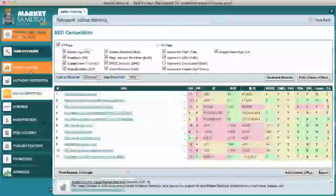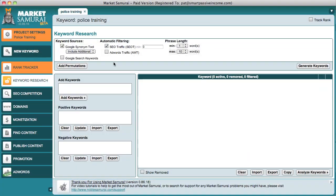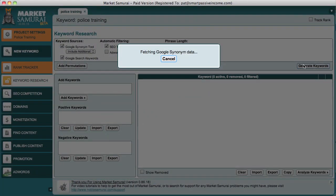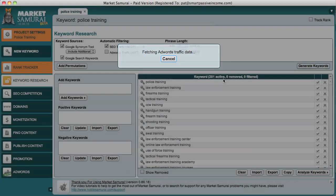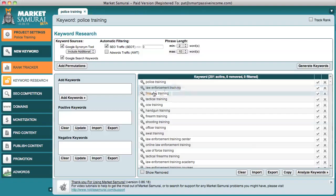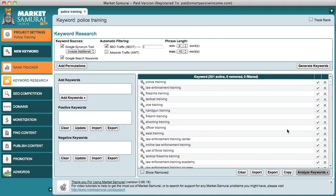So that's why we go into the keyword research module and look for longer tail keywords that relate to police training to see what people are searching for. What I like to do when I go to this module is click on the Google search keywords button here and set the phrase length to 2. This is going to show me again what keywords related to police training other people are searching for. And here we go. We got 201 related terms: law enforcement training, firearms training. These are all really good keywords. Now, we'll have to analyze them to see what the numbers say.